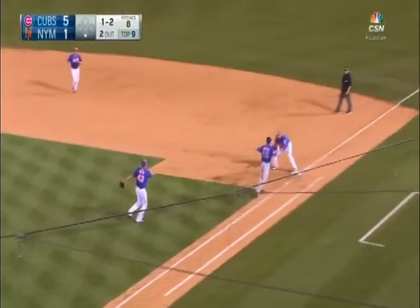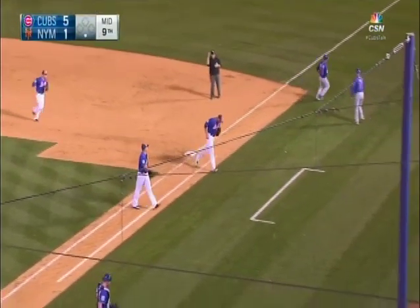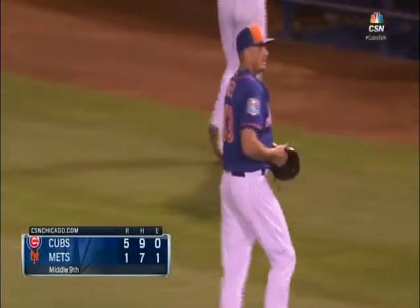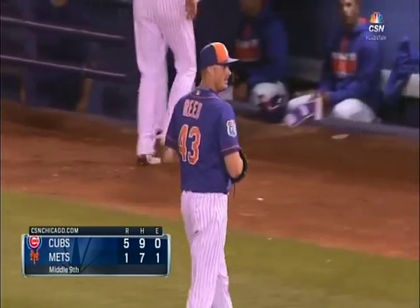Reed will collect it. And he gets Cesar to end the inning. We go to the last of the night. Looks like C.J. Edwards, Carl Edwards Jr. will come on.